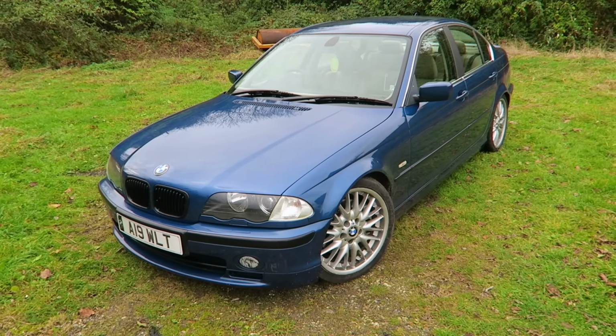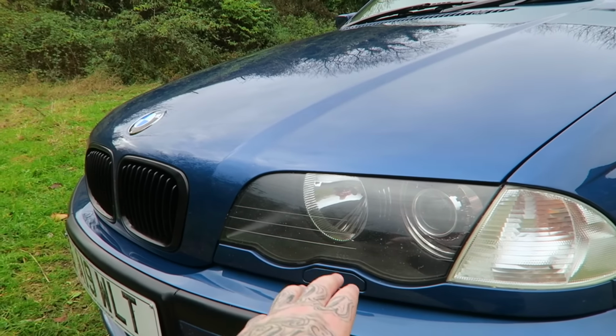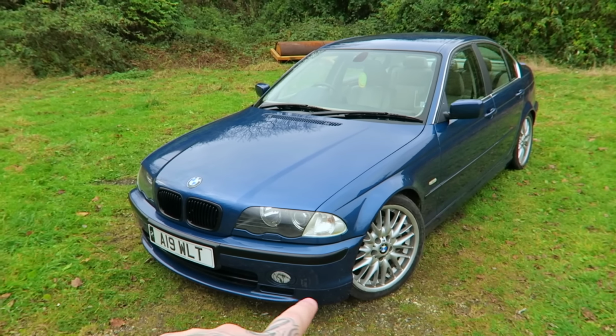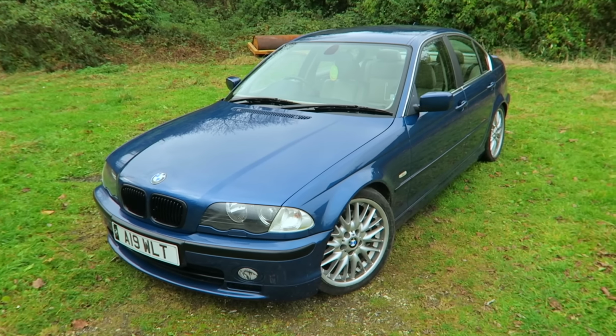Now, this being the M Sport model, it does have a couple of bits that a usual E46 wouldn't have. Coming around at the front, we have these projector HID headlights as standard. We have these black kidney grills at the front. This one, also being an M Sport, has a little lip at the bottom there. It has the M Sport wheels of this E46 generation.